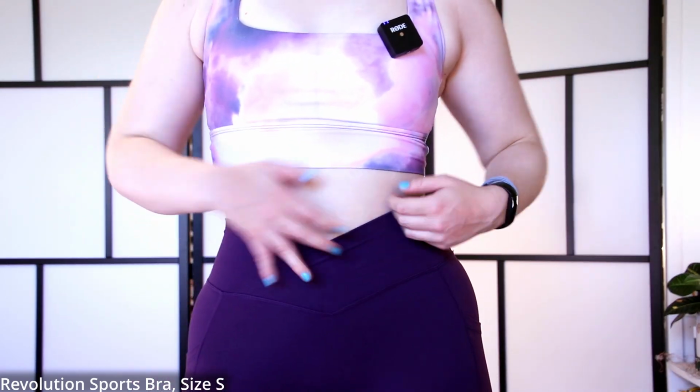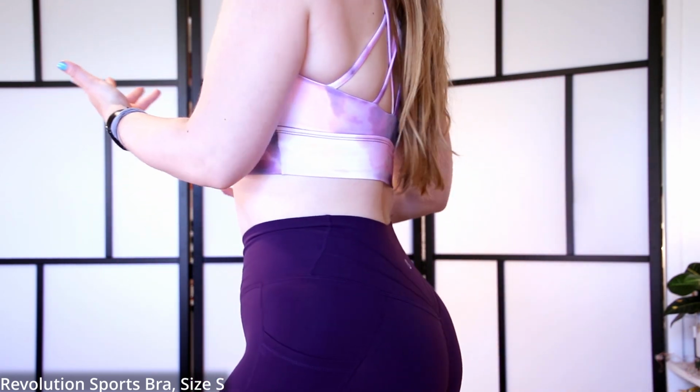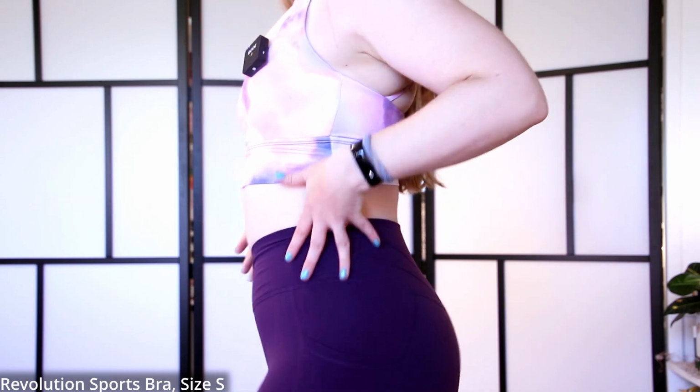It's very, very comfortable. The fabric really feels nice and soft against your skin and you're just kind of tucked in. And I like the print a lot. I think it works so nicely with this darker eggplant purple here. But I think it's just a really fun print that you can wear with whatever you want. It's cute. I'm happy they have it.